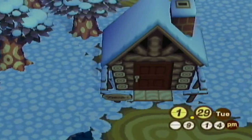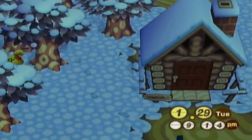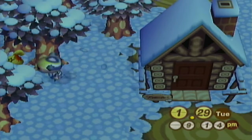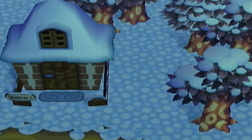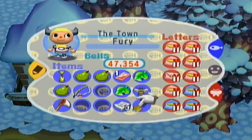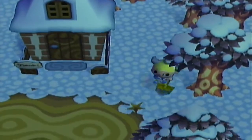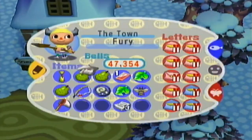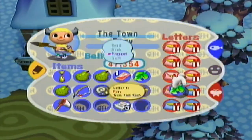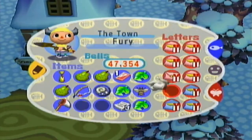Choo choo. It's the hype train coming all the way from Animal Crossing Junction. Hey, a digging spot. Is it another joyride? I want more joyrides. They make my life happy. Oh, it's just a fossil. That's lame. Who wants fossils? Guess I'll throw that away.